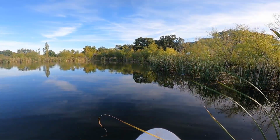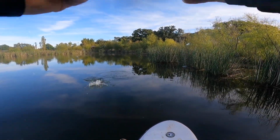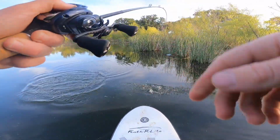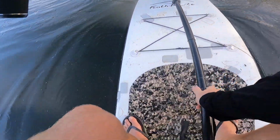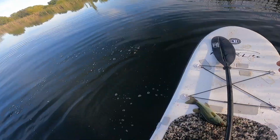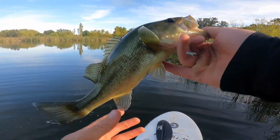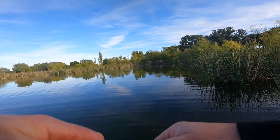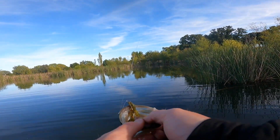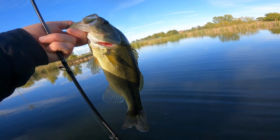Got one. There's one, boys. There's a bass on the pond hog. Picked it up ever so carefully. There we go. Not bad. All the grass has died off of this pond, guys. Just cattails left. No grass in the middle. It's a healthy little pond bass there.